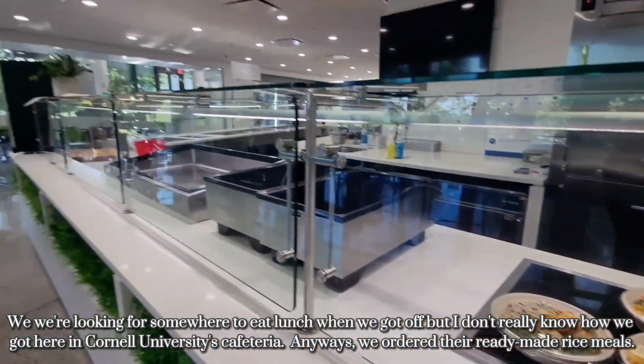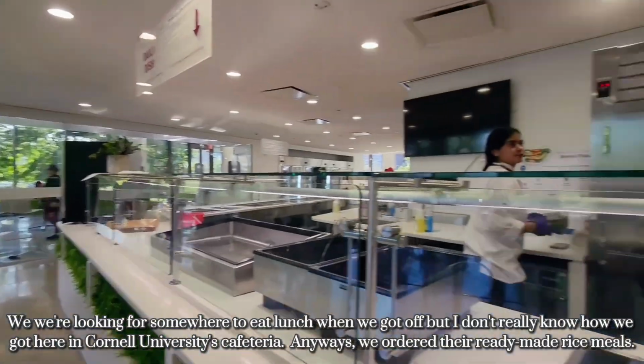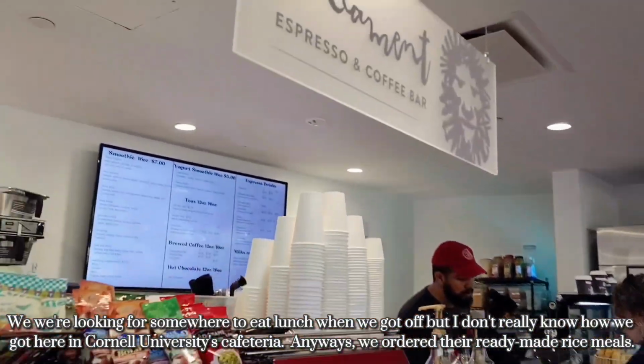We were looking for somewhere to eat lunch when we got off, but I don't really know how we got here in Cornell University's cafeteria. Anyways, we ordered their ready-made rice meals.